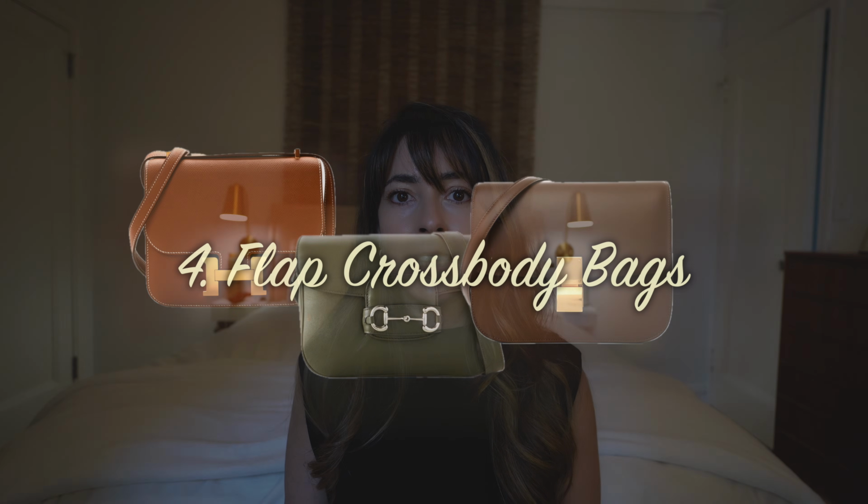The next trend is not necessarily a trend per se, but I think we're seeing more of it, which is the flap crossbody. It's like the Hermes Constance. You have the Gucci horsebit flap bag, that's a crossbody. You also have the Celine Triomphe or the Celine Box bag, and you also have bags like Demellier, the Vancouver bag, which I really love, has a really great flap bag. So we're seeing more and more of these, and I think it's because of their classic design. They're very easy to wear during the day, during the night. You have access to both your hands, and so it's just more of a practical bag than anything else.